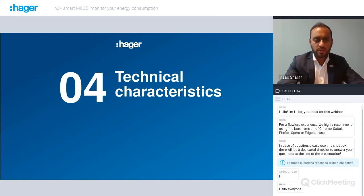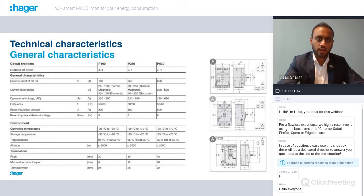Let's discuss a little bit more in detail the technical characteristics of this product. So here we have the technical characteristics of the P160, the P250, and the P630. So as I mentioned earlier, they are all available in 3-pole and 4-pole versions. The rated currents are all calibrated at 50 degrees. I already mentioned to you the range. We have the operational voltage, which is starting from 220, going all the way up to 690 volts. 50-60 hertz compatible.